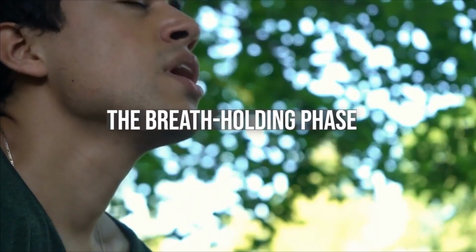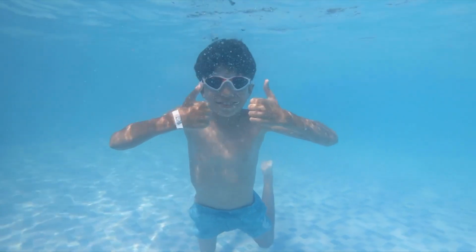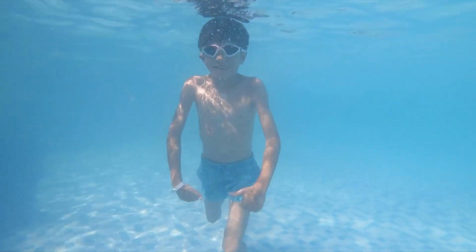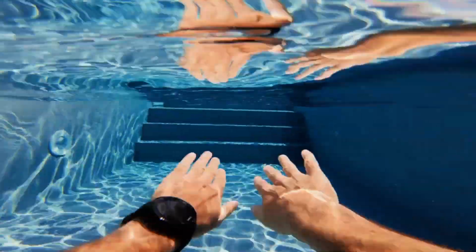Step 1. The breath-holding phase. When you first enter the water, whether intentionally or accidentally, your natural instinct is to take a deep breath and hold it. This is because humans are not naturally equipped to breathe underwater.